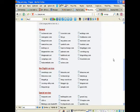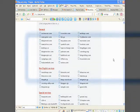And now it's time that we go with our guest on the show, James Reynolds, who is going to be telling us about search engine optimization.